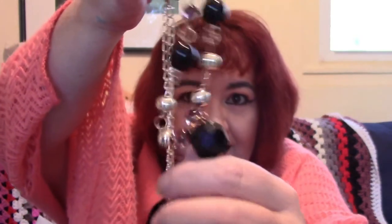Oh, and the other thing is, I usually don't buy dresses like this, because the jewelry usually doesn't match me, but this comes with an attached necklace, which is really nice. So I like that too. It's kind of like a little added bonus. It's not attached to the dress, but it is to the label.